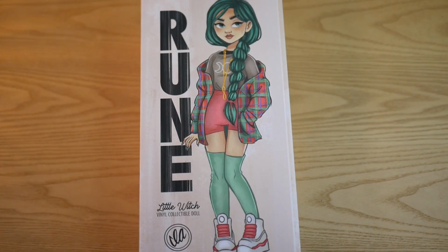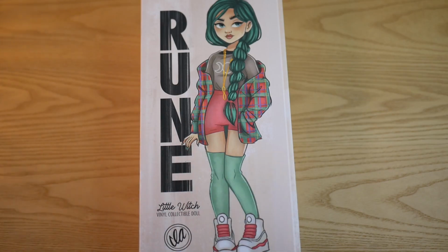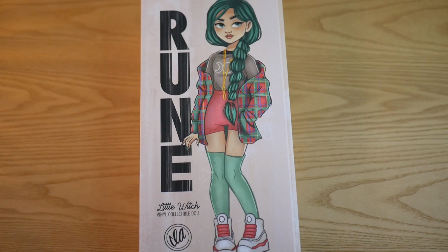I'll put a link down to the website where I got this doll from anyway, and then you can see the two different outfits. The other outfit was a lot simpler than this, which is why I chose this one, because I thought it was nice to have more layering. I did like the other doll. The other doll has loose, straight hair, whereas this one has her hair plaited. But obviously you'll see that when we have a look at the doll.